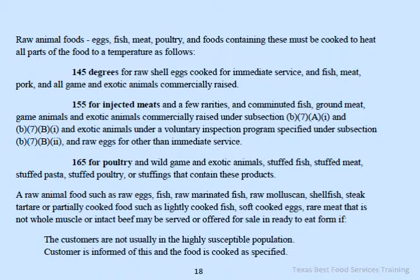I think that one of the reasons 165 degrees needs to be used for poultry is because during the slaughtering process it's usually difficult to keep the fecal matter from contaminating the meat. E. coli dies at 160 degrees. That's fine. We cook poultry to 165 degrees. Or one of the reasons.